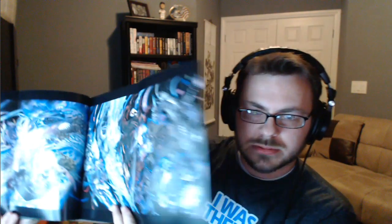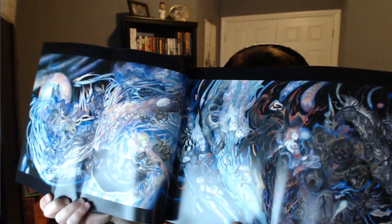All right, so opening this up here. Oh, okay. So this fold out, which you probably won't be able to see all of, just because it's enormous. There you go. That is what wraps around that first box that I pulled out. So that's pretty cool. The Art of Final Fantasy 15.